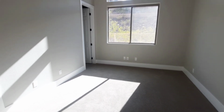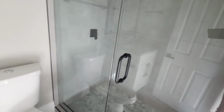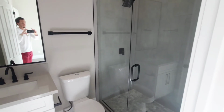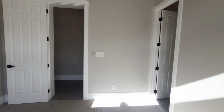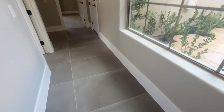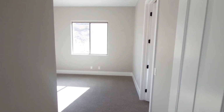Bedroom number one, great size. Does have its own bath. Little walk-in closet as well. You got the huge 6-inch baseboards. Gets that nice contemporary feel throughout.